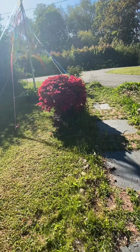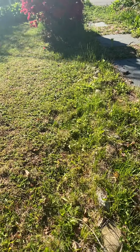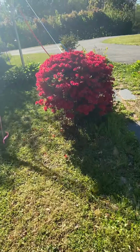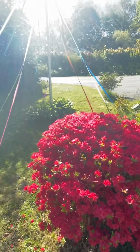On this side of the path, in between the two azaleas, I planted some bulbs in the ground, and they have not popped up yet. Gladiolus and something else. We'll see if they come up. I'm sure they will. Good faith.